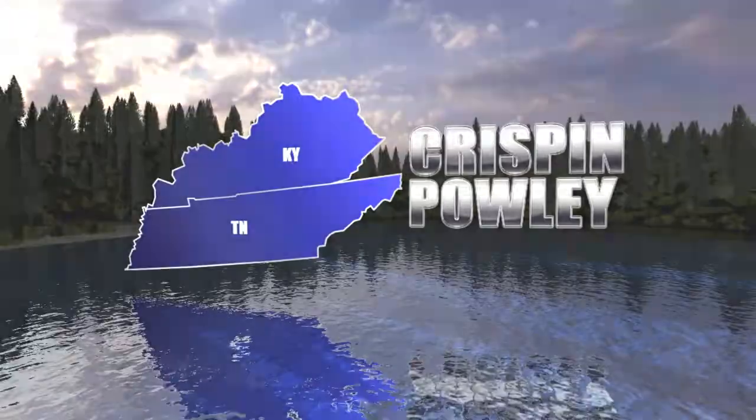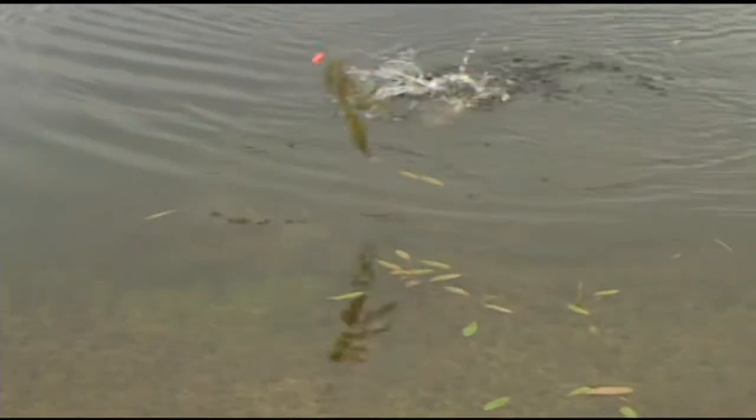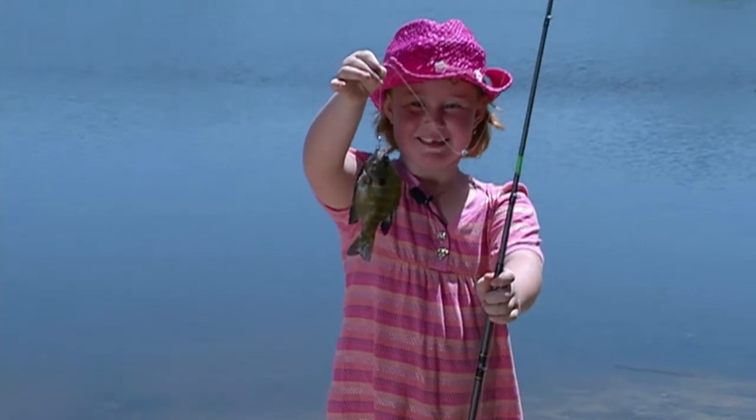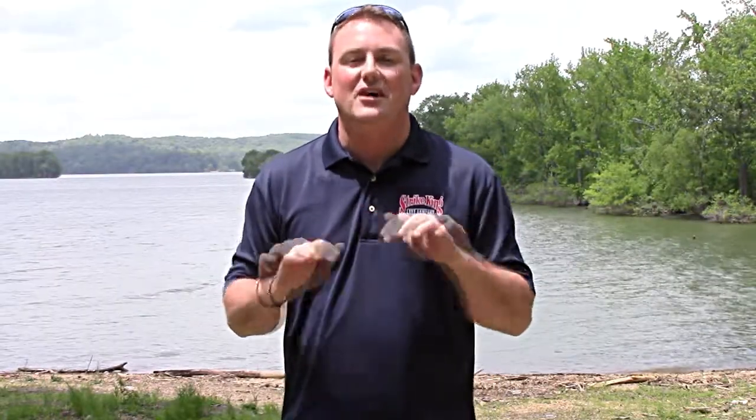Hey guys, in the Tennessee and Kentucky region, without a doubt, the hottest thing going right now is the bluegill and shellcracker bite. Everybody I know is just absolutely going out and crushing them. You can fish a cricket, you can fish it under a float. Main thing, most of all, is carry a kid. Carry somebody that doesn't fish a lot. Great time for you guys to carry your significant other that doesn't like to go out there and sit for hours, because the action is nonstop.